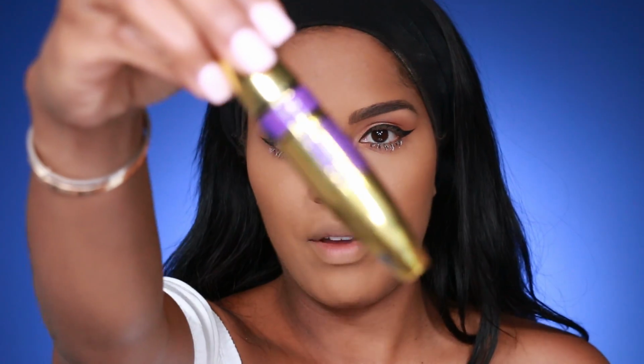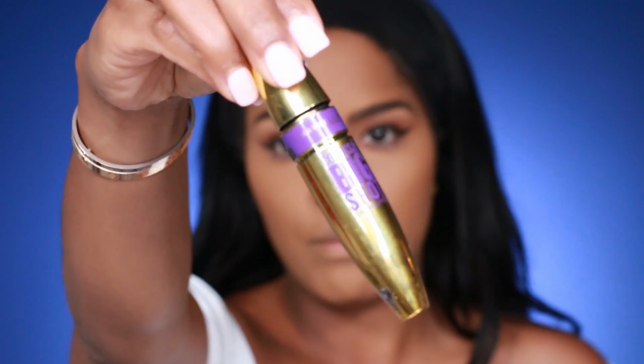I usually don't like to prime my top lashes because I feel like if my natural lashes are super thick, my fake lashes look kind of like, you see the separation, it looks a little crazy. And I don't like to look too crazy, you know? I don't like to be too crazy too often. You feel me? You guys already know my favorite mascara, Maybelline Big Shot.